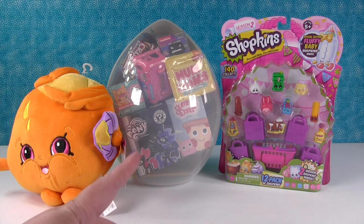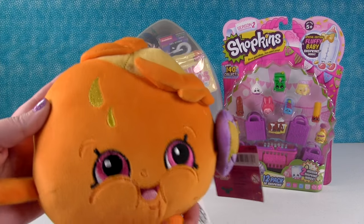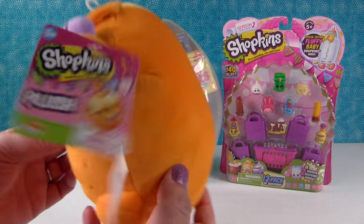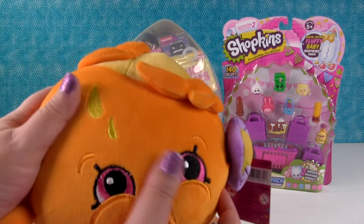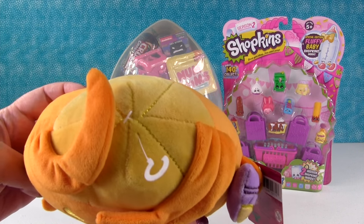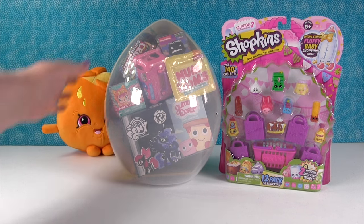So we're back with the Shopkins Giant Egg stuffed full of awesome things. And our friend Juicy Orange is hanging out with us today. Yes. So this is one of the Shopkins plush animals. And they're so soft and so cute. Look at his little brain. His little Juicy Orange brain. Yep. So we're going to just set Juicy Orange right back there.